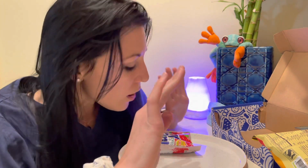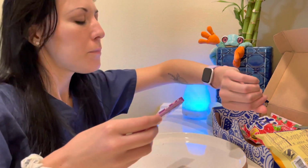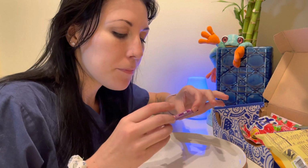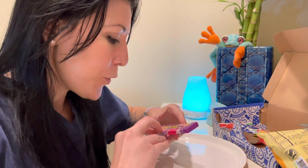The gummy is not hard. It's like a soft gummy. Soft gummy. Okay. There's one more thing already. One more thing. Wow. I didn't think I'd be this quick. Sweet and sour chewy.